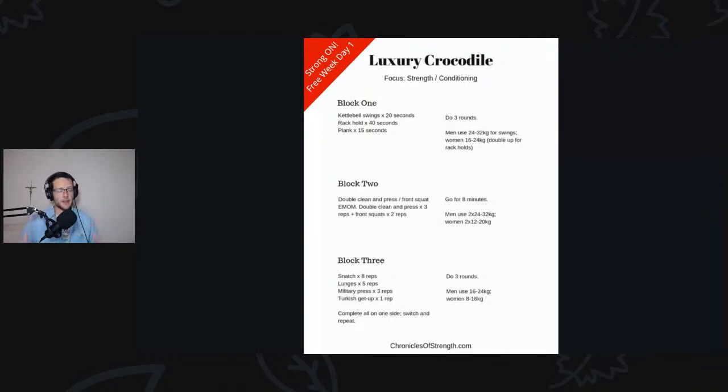So it's 20 seconds of kettlebell swings, really explosive. You just want to hit it hard for 20 seconds. Snappy, hard, crisp kettlebell swings. Immediately, you want to do a rack hold. So that's where you grab 2 kettlebells, you put them in the rack, and you brace hard. So like you're in a clinch, right? Abs are braced, glutes are tight, lats are firing, quads are engaged, all that.